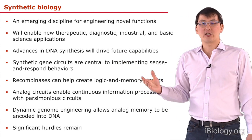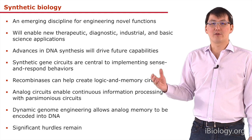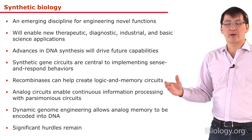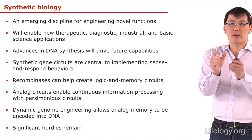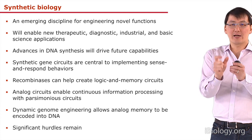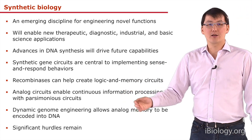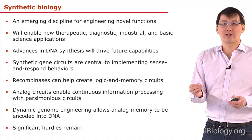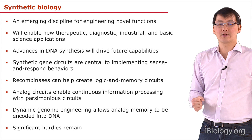I told you about synthetic gene circuits and how they're really crucial to implementing sophisticated behaviors in living cells. I've also talked about how recombinases can be used to create integrated digital logic and memory circuits by flipping memory registers located on DNA, and for doing that in a modular fashion so you can control gene expression. Furthermore, I've told you about analog circuits that can actually compute continuous information and continuous calculations like logarithms or division or addition inside of living cells.